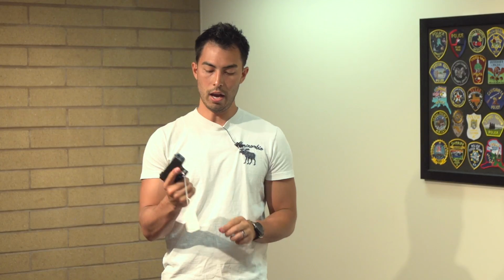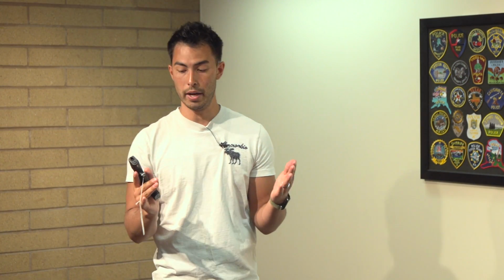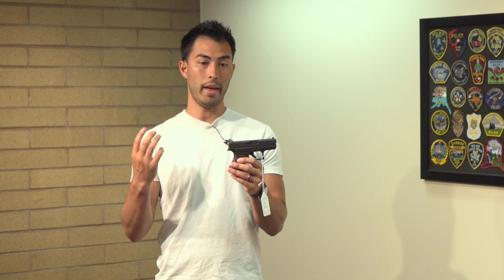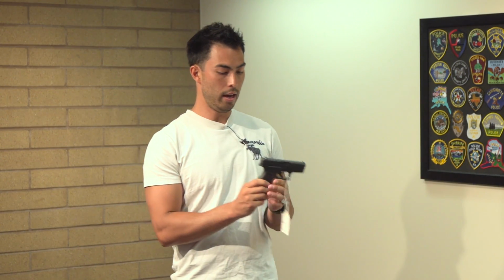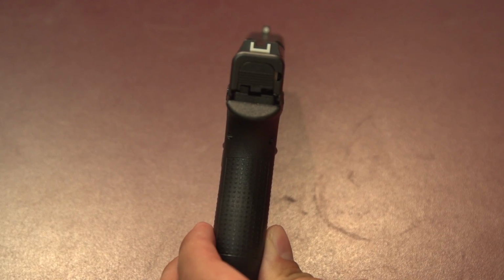I will admit, out of the box, your pinky is dropping on there. I'm sure they have extenders or whatever it is, but out of the box, you are looking at a little bit shorter grip. Not a big deal if you know what you're doing, but if you are new to the world, that could be a little bit disorienting. You're getting the standard Glock U sights, so that's really nice.